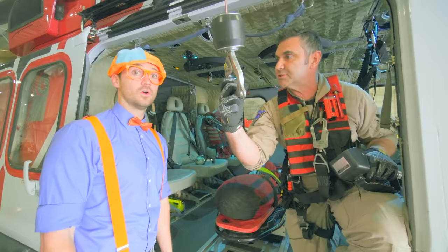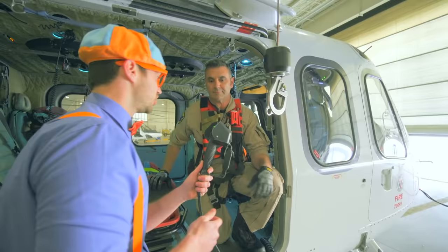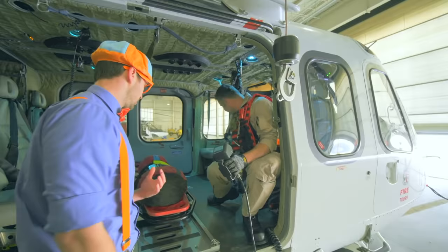This is called a pendant. It's what controls our hook. We can lower and raise it with this controller here. Whoa, this is the controller of the hoist. Wow. Can you show me all of this stuff in action? I sure can. Would you like to try our hot seat?